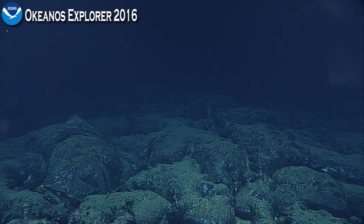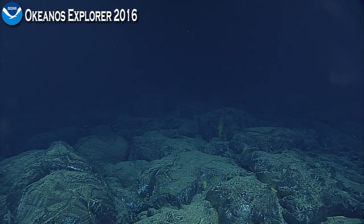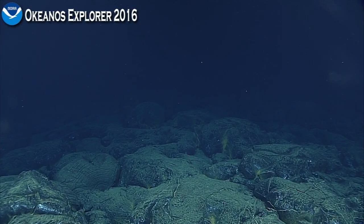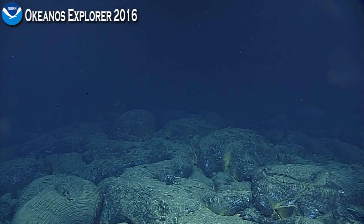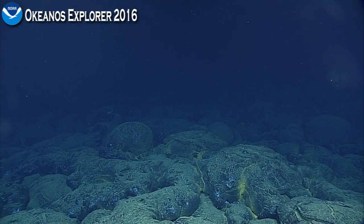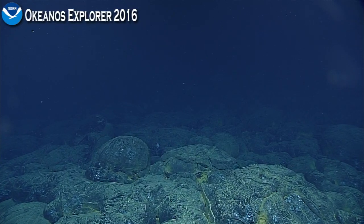All right, so we're just continuing along. I hope you're all enjoying the pillows, because I'm pretty sure that's mostly what we're going to be looking at today. For those of you who might just be joining us, we are at a site of a recent eruption, probably less than 2 years old, on the Back Arc Spreading Center. You might need to clear all the other. We don't need to see the comps.